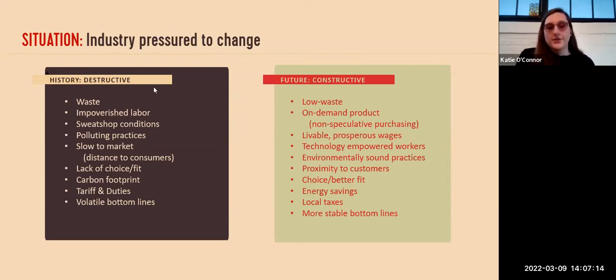So what historically this industry has been, people call it many things. They call it production, sewn goods manufacturing, soft goods manufacturing. Typically what happens is there's a lot of waste. Things are oftentimes thrown into landfills in other countries without being worn.